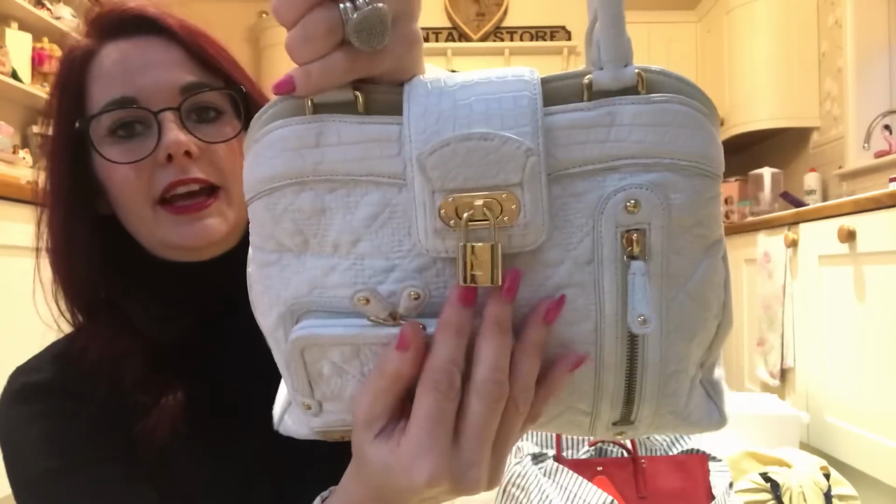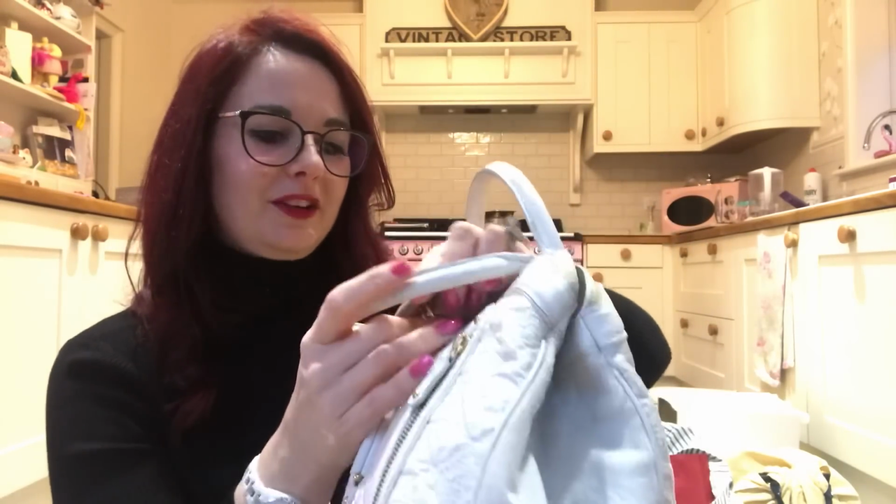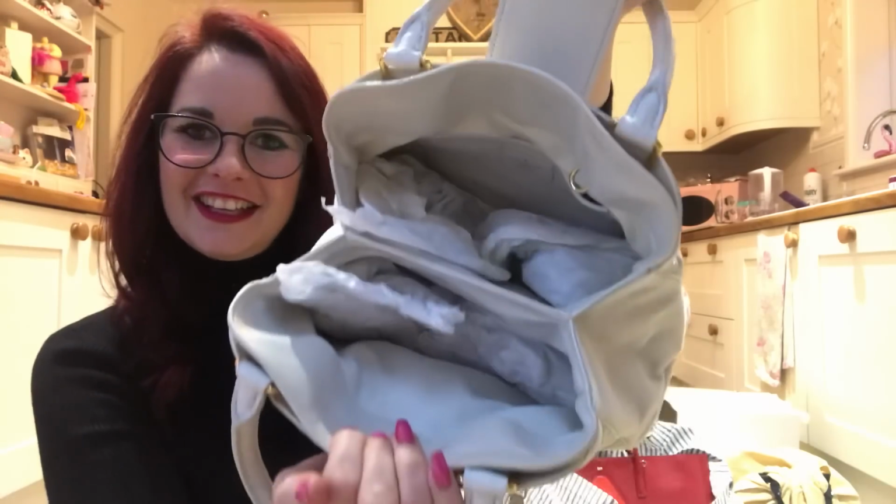So I nearly sent it back. I did buy it from Designer Exchange, and I can remember buying it and I nearly sent it back, but I thought, no, I'm going to keep it. And yeah, I love it. Lots of compartments. So that is another little bag.